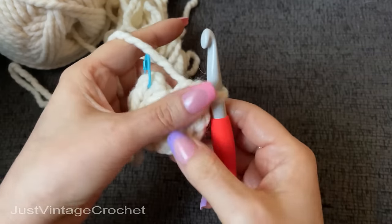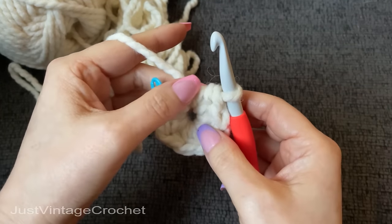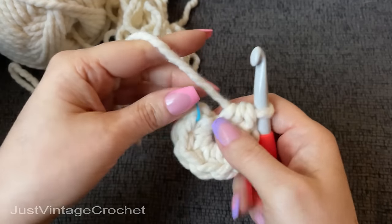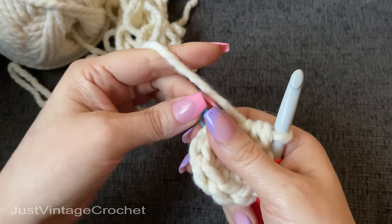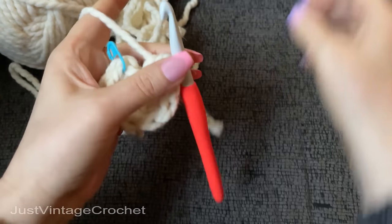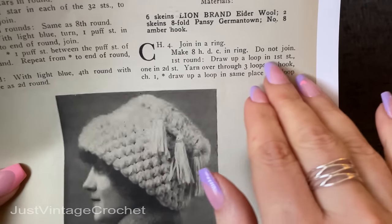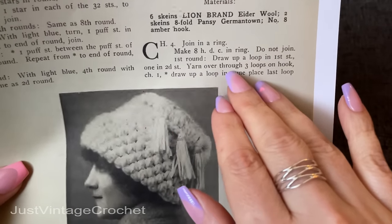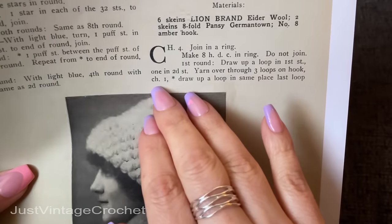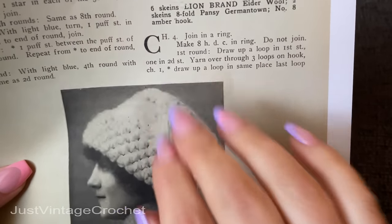All right, here are 8 half double crochets. The rewrite calls for single crochets. There you go. I mean, they don't even call for 8. They call for 6. So it's a completely different pattern. Okay. 8 half double crochet in the ring, do not join. First round, draw up a loop in the first stitch, 1 in the second stitch. Yarn over through 3 loops on the hook. Chain 1. Now, here is the start of our repeat.